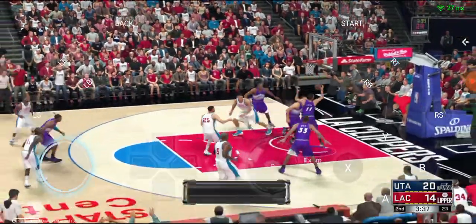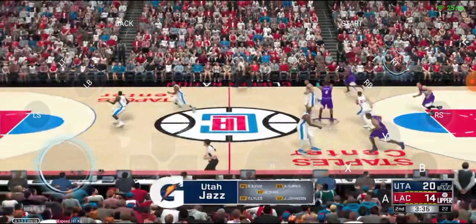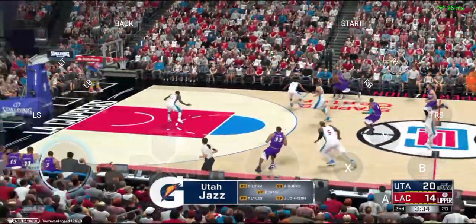On the floor for Utah, getting going here in the second quarter: Exum and Burks in the backcourt, Lyles out there with Johnson, and it's Diaw in at the 5.